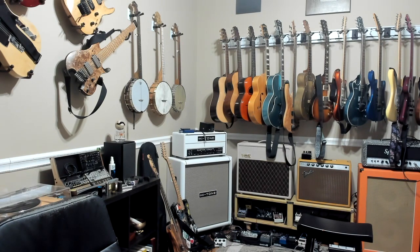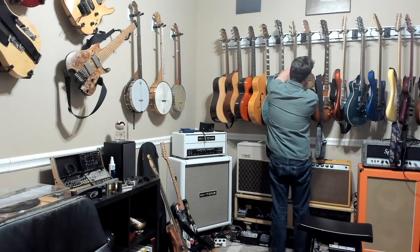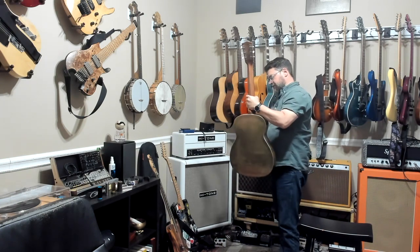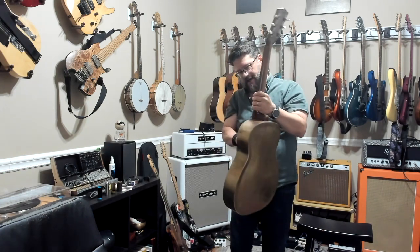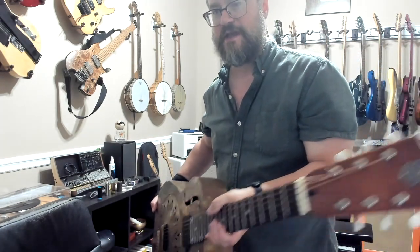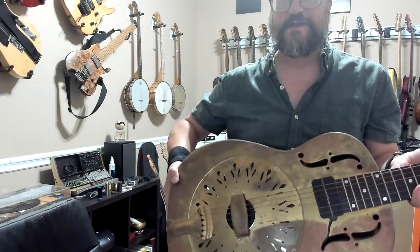But when we start talking about the early Rickenbackers, an interesting fact. This pickup keeps wanting to fall off. The tape used does not work well with this metal body National. This is a new National. Well, new-ish. It's obviously not brand new. But sounds good.